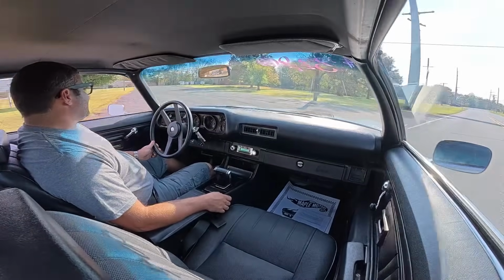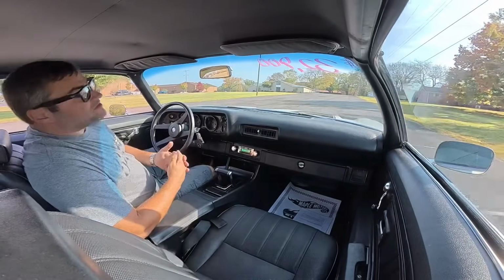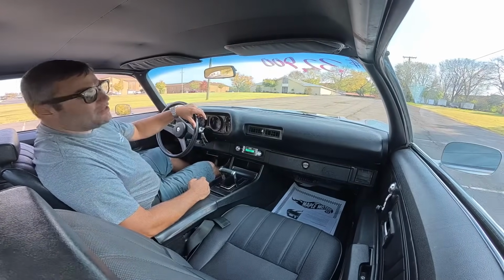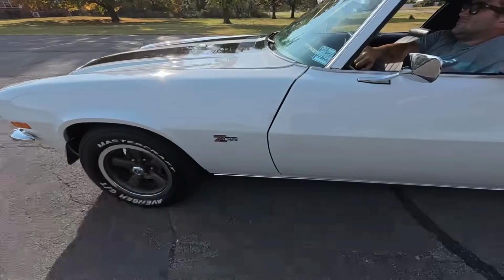All right, guys, let's get some outside shots, undercarriage shots, and I'll end with picking out the flaws. And I noticed a couple little spots popping up in my clear coat on the hood, and I'm gonna show that. Everything will be detailed, guys.